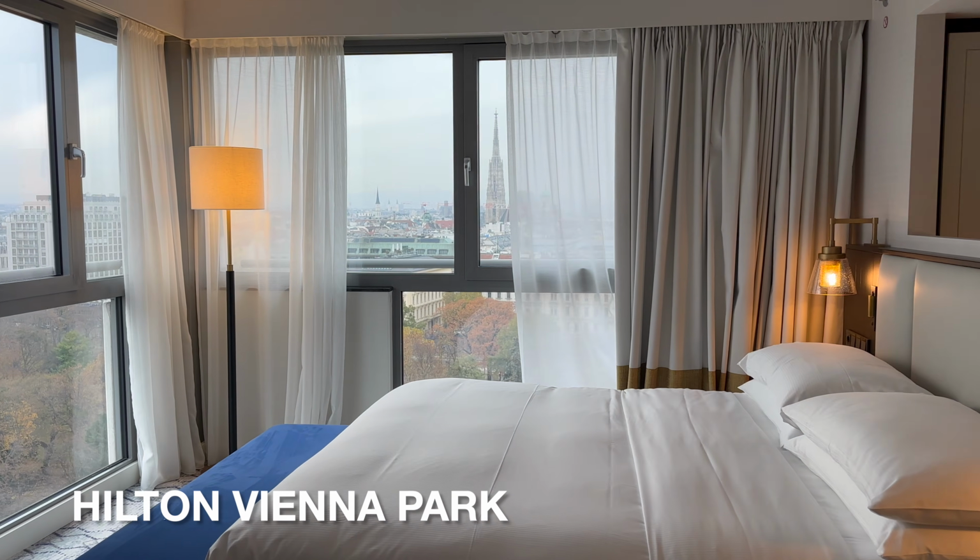Okay, so typically we don't usually show you our rooms when we do a hotel room, but we got upgraded to a suite and it's pretty darn sweet. Let's take a look. Just gotta show this real quick.